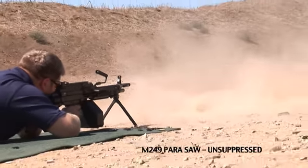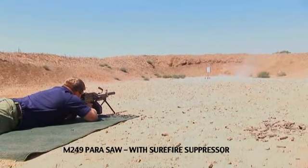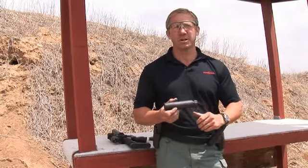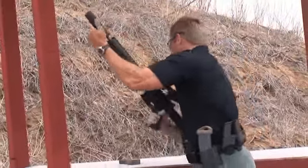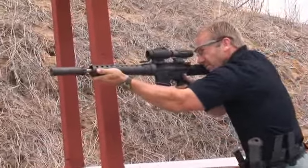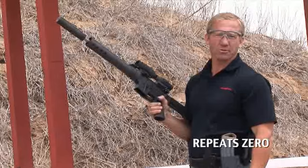A SUREFIRE suppressor also reduces the weapon's heat signature without having a negative effect on weapon performance. In fact, the SUREFIRE suppressor typically increases the weapon's accuracy. And our patented fast attach system is fully repeatable. The suppressor installs in seconds and repeats zero no matter how many times the suppressor is removed and reattached.